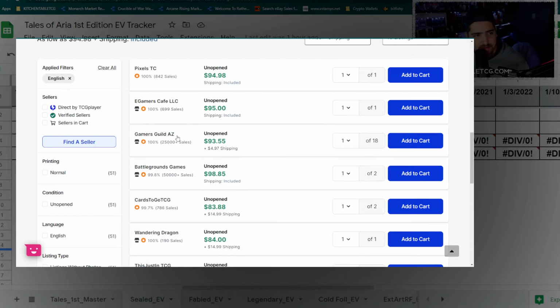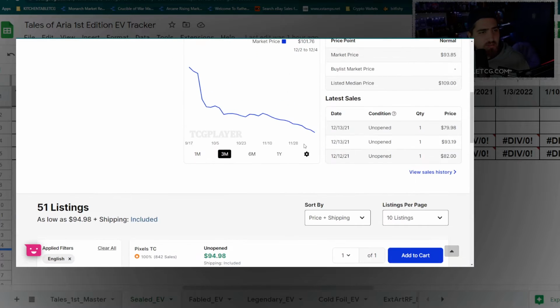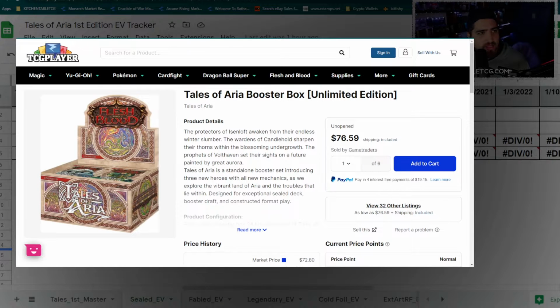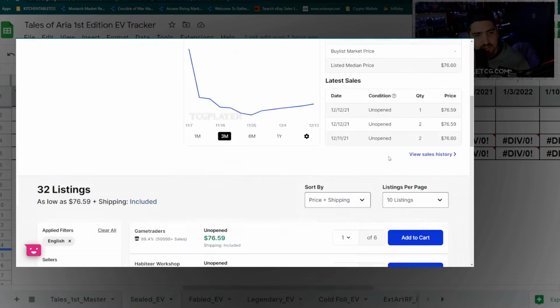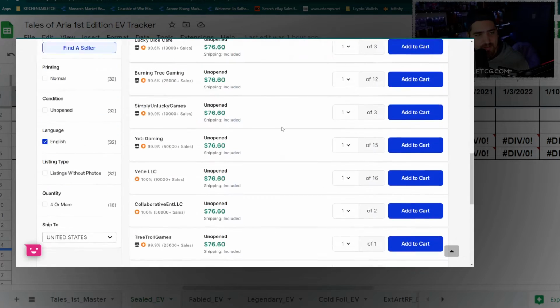Even Gamers Guild here has 18 available. Team Reaper, that's $100, but 16. So there's a lot on the marketplace. Now I do want to highlight this as well. When you look at Tales First, there's 51 listings. When you look at Unlimited, there's only 32 listings. So Unlimited here is sitting at just MAP at $77.